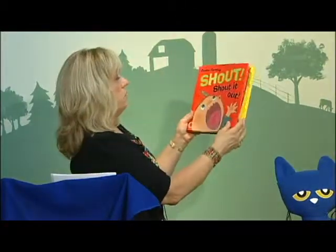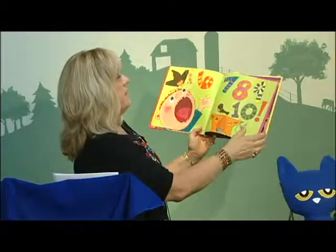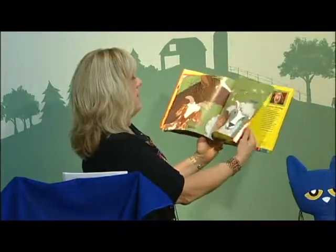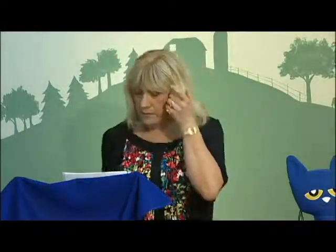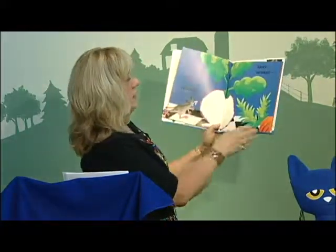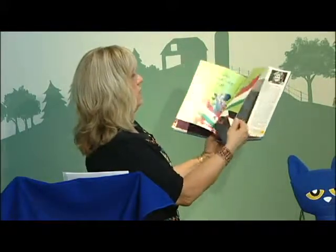Denise Fleming has one called Shout! Shout It Out! Again, nice bright colors. It has the letters of the alphabet in it. It has numbers in it. It has colors in it. It has animals in it and the sounds they make and what they do. Perfect concept book for twos and threes. Another one by Denise Fleming called Lunch. She has a lot of nice colorful books, which are perfect for this age. And this is another one about vegetables and fruits and things and the colors they are.